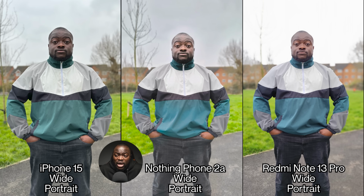Again, the Nothing Phone 2a nails it really well. In terms of retaining good dynamic range, again, really, really well done. And the Redmi Note 13 Pro, not bad. Again, it lacks detail, but really for focusing on the edge detection, blur effect, accuracy and cutout, it's done well. So I'm pleased with that.